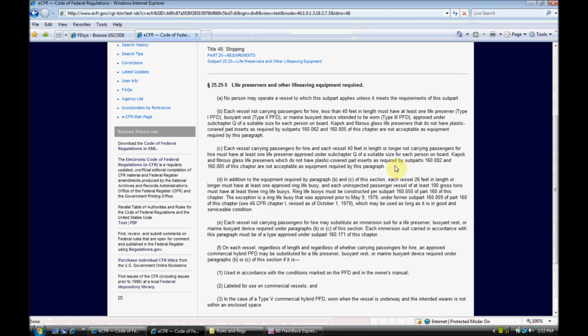Okay, here we go. These are all the nitty-gritty details of the Code of Federal Regulations. So it says, under life preservers and other life-saving equipment required, no person may operate a vessel to which this subpart applies unless it meets the requirements of this subpart. Each vessel not carrying passengers for hire less than 40 feet in length must have at least one life preserver, Type 1 PFD, buoyant vest, Type 2 PFD, or marine buoyant device intended to be worn, Type 3 PFD, approved under Subchapter Q. I'm going to highlight that. Subchapter Q of a suitable size for each person on board. And then it goes on explaining a little bit more. Kapok and fibrous glass life preservers that do not have plastic cover pad inserts, as required by subparts 160.062 and 160.005 of this chapter, are not acceptable as equipment required by this paragraph.